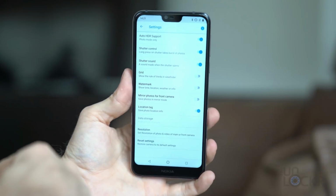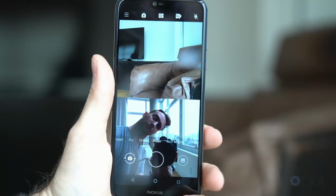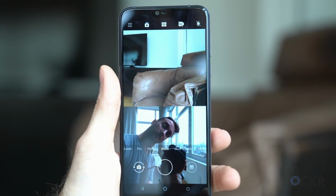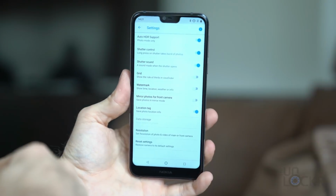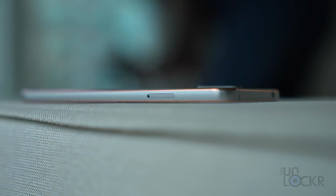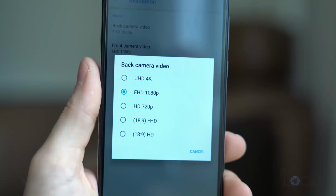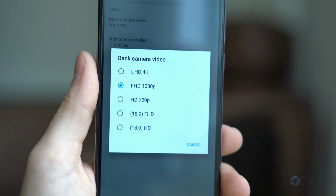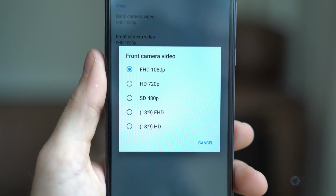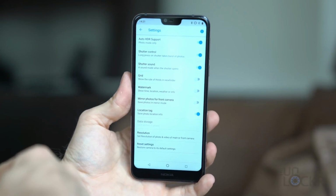Watermark. Now this allows you to add info to the photo whenever it's taken and burned into the image. Mirror photos for the front camera. This will reverse the lens on the front camera to better represent looking into a mirror. Location tag, this adds location metadata to the photo for organizational reasons. Data storage lets you choose where to save the photos, whether it's the device or the micro SD card if you have one installed. Resolution, this allows you to choose up to 4K in 30 frames per second for the rear camera video and 1080p for the front. And reset settings, which sets all the camera settings back to what they were when the device came out of the box.